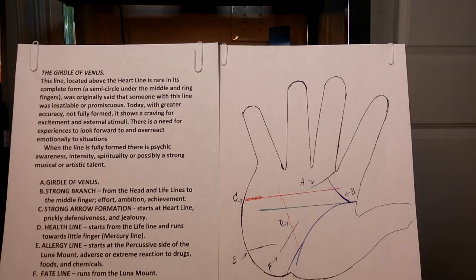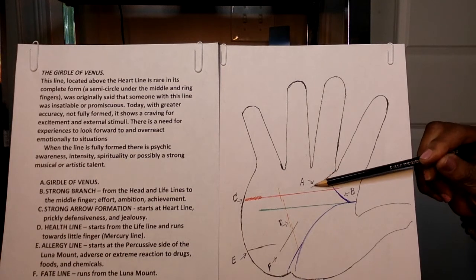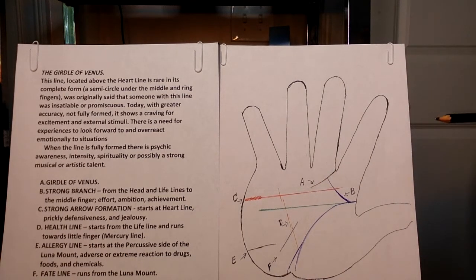We've established where it's located, and it was originally said that someone that had this line was insatiable and promiscuous. Today, with greater accuracy through constant research, we're doing this all the time in palmistry, and not fully formed, it shows a craving for excitement and external stimuli. There is a need for experiences to look forward to and to overreact emotionally to situations. That is the Girdle of Venus. We're talking about the semicircle because when we get a little further down, we will see what the completed one looks like, what that means. We know what it looks like.